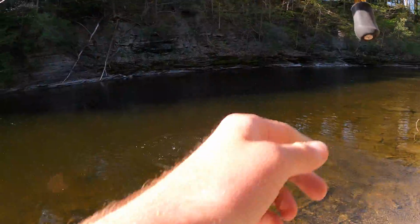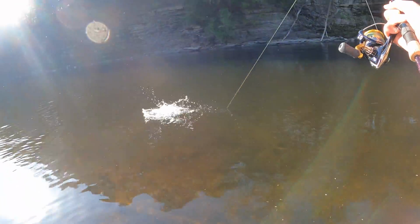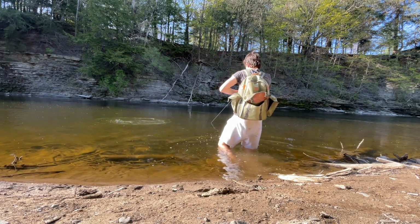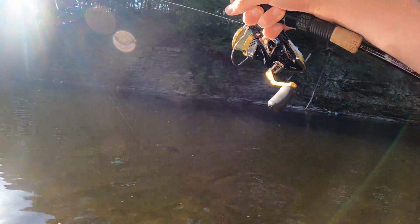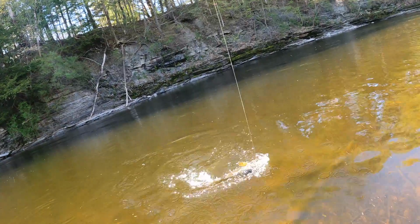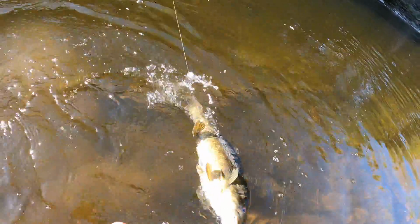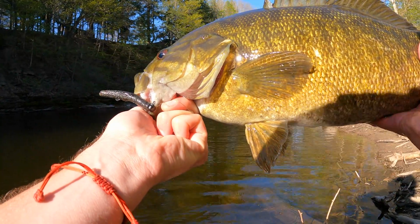The donkey. I can't believe it. That is the biggest smallie I've seen in a while. Oh, that's not a steelhead, but that is an absolute monster. This has got to be a 5-pounder. Here it comes, here it comes. Football smallie. Come on, come on. Got him. That is the biggest smallmouth I've seen in such a long time.